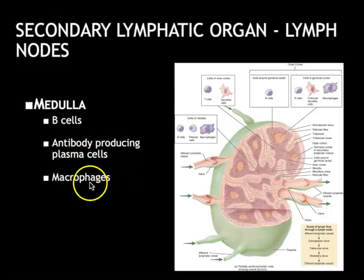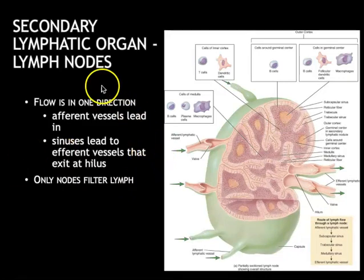So basically one of the key things to think about as far as these lymph nodes go is how the flow works. So if we think about this out here, we have all these B cells, macrophages, some T cells, and again, some plasma cells.